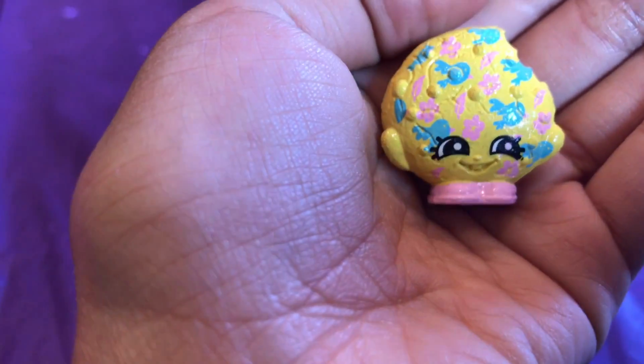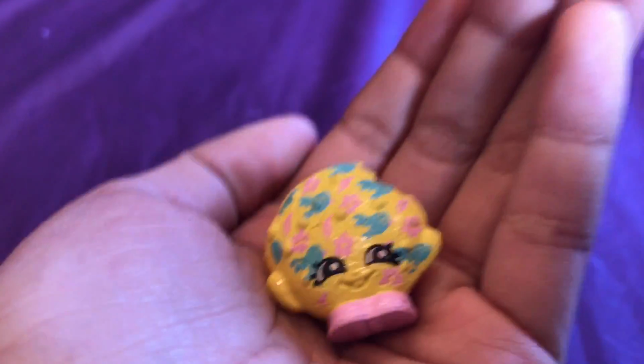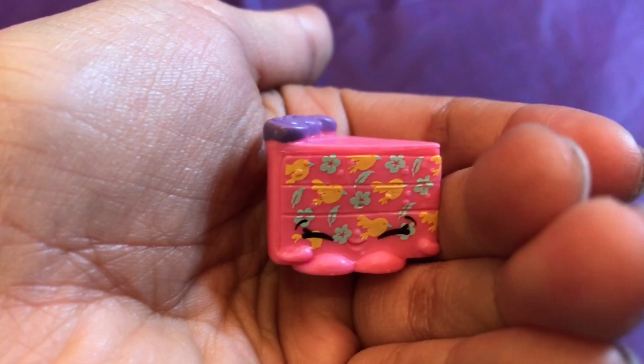Cookie Cookie has blue birds and pink flowers and pink leaves on her. Yeah, she's cute. I love Cookie Cookie. And she also has a bite right there. She always has a bite. Cute. I like the little birds. Next is Linda Layered Cake. She has yellow birds and turquoise flowers and turquoise leaves on her.